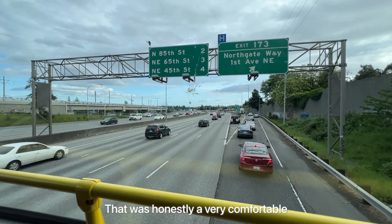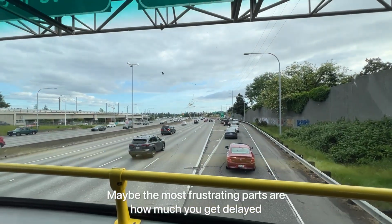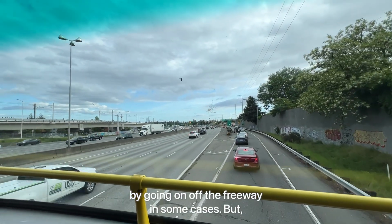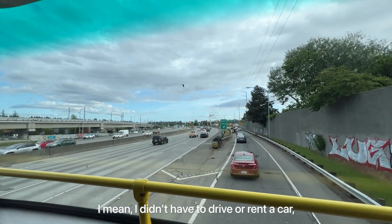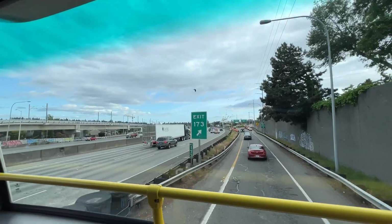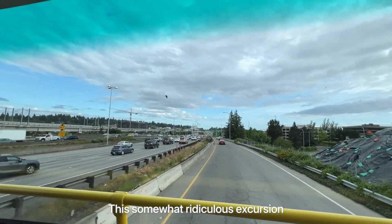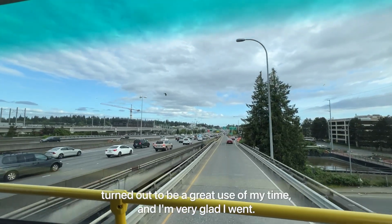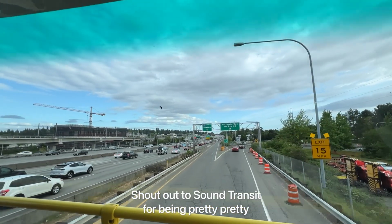Honestly a very comfortable and pain-free experience. Maybe the most frustrating parts are how much you get delayed by going off the freeway in some cases. But I mean, I didn't have to drive or rent a car, which saved me a lot of money. That's why these things are good. All around, this somewhat ridiculous excursion turned out to be a great use of my time, and I'm very glad I went. Shout out to Sound Transit for being pretty darn good.